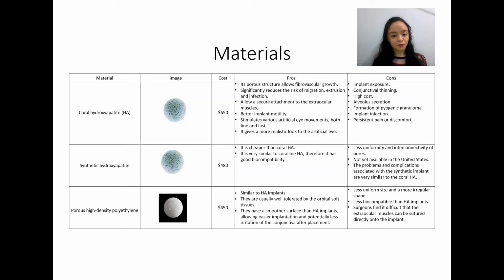And the next material we have is porous high density polyethylene. It has a cost of $450. It is similar to HA implants. They are usually well tolerated by the orbital soft tissues, and they have a smoother surface than HA implants, allowing easier implantation and potentially less irritation of the conjunctiva after placement.